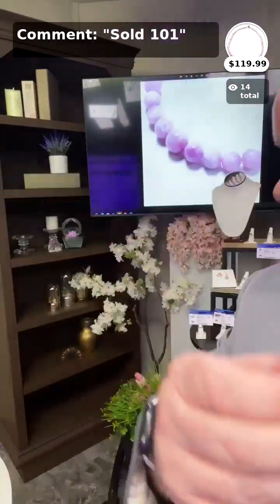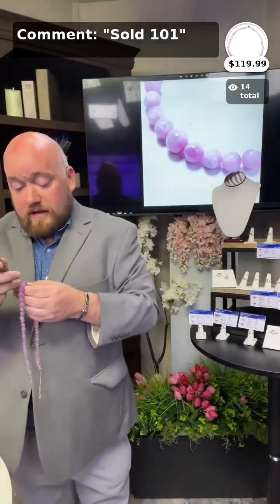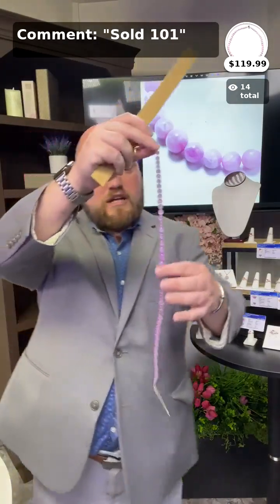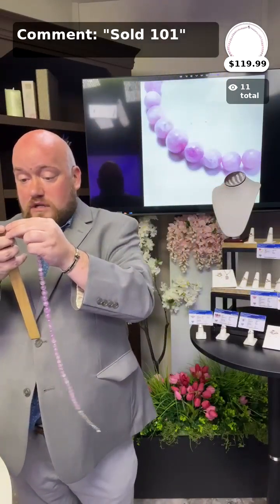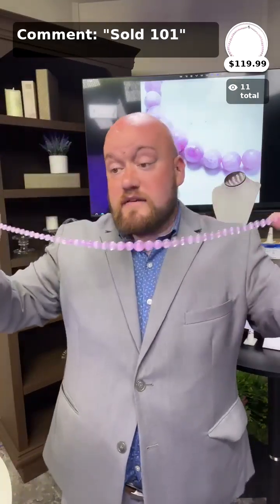But it is graduated, and this large center focal bead, let me put the ruler on that as well so that you know what you're getting. That's going to be about 15 millimeters, and then it's graduated, so it goes smaller, until you get to the opposite end where it is about 5 millimeters. So it goes from about 5 millimeters to 15 millimeters in your 18 to 20 inch necklace.